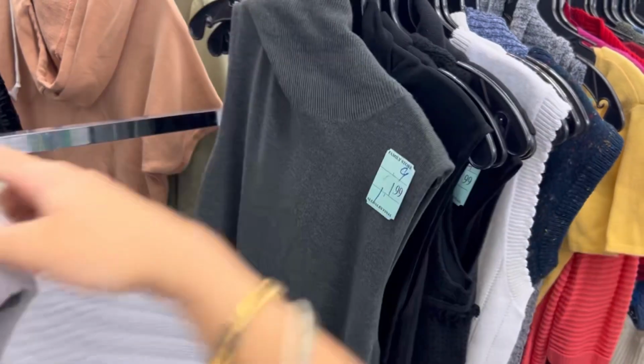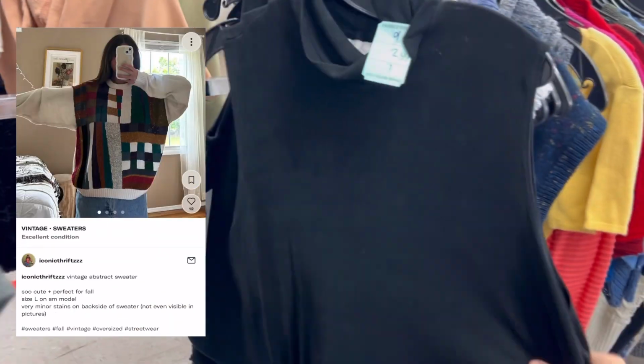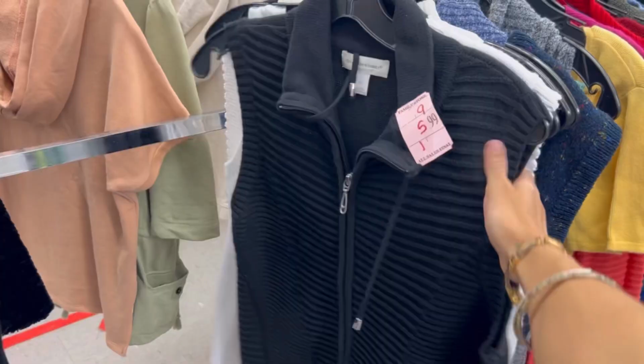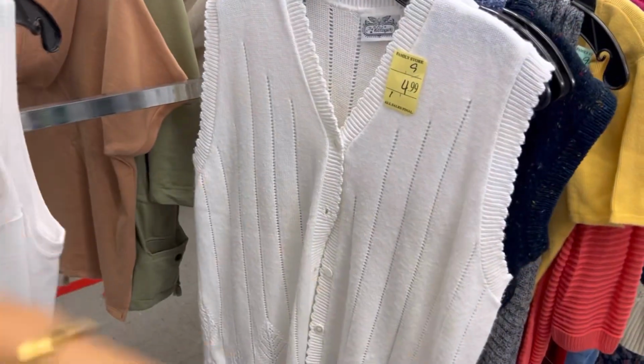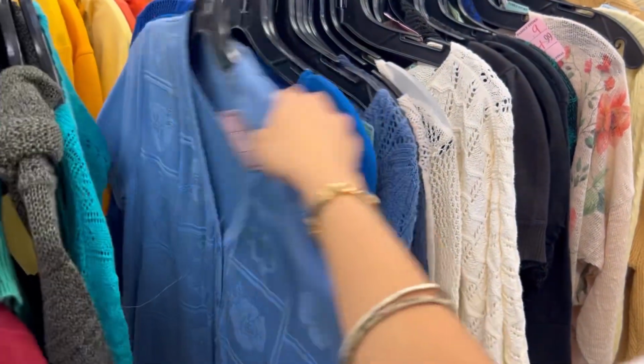Since it is fall, I'm looking for a lot of sweaters, a lot of cardigans, sweater vests, coats, jackets, anything of that nature. I also factor in what is trending at the moment. I know for fall 2023, we're looking for a lot of red, off the shoulder tops, lace, coquette vibes, just anything that's trendy and searchable.